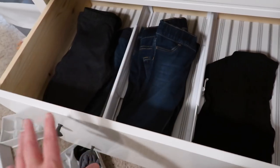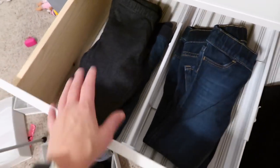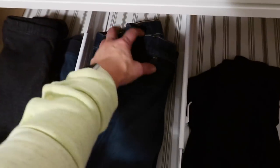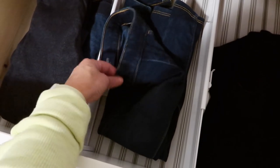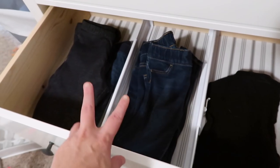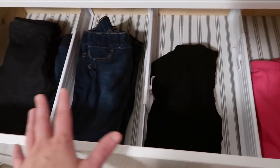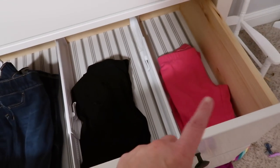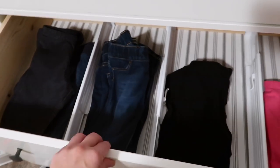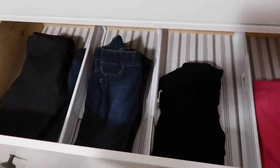So for school, we have her jeggings, her leggings that are jeans that pretty much go with everything. We almost wear those every day. They look like regular jeans, but they have the elastic on them, really soft denim. So these would be the two that she wears the most. Black leggings, which again, she wears the most. And then some pink. I have to get some more pink leggings. But I foresee this to be the main drawer for school pants.